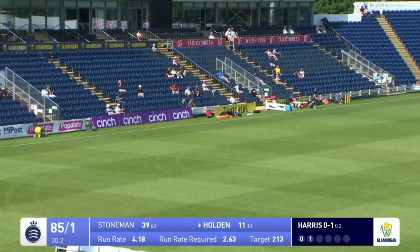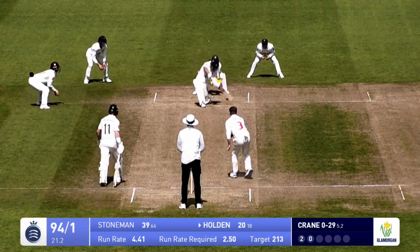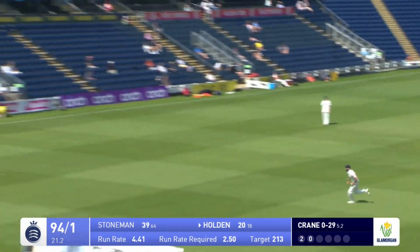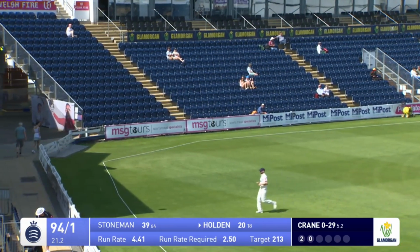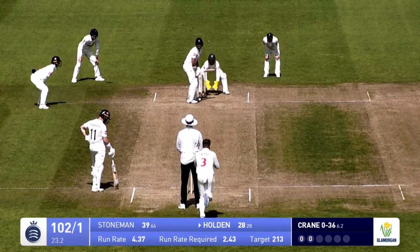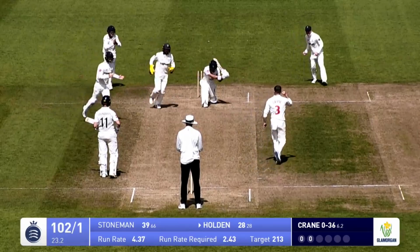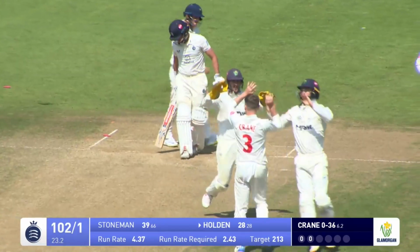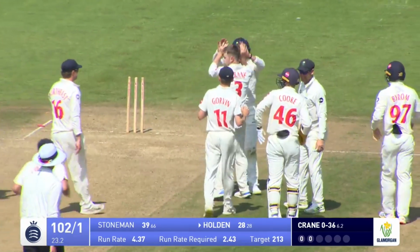A delightful drive there through extra cover from Max Holden for 4. Crane bowls, and Holden goes for a big one, and he's got hold of it enough. It is bouncing. It's not bouncing, it's signalled 6. And getting it to turn ferociously, but Glamorgan haven't got many to play with. Oh, they'll have another wicket to play with now as Holden goes for another big one, aiming towards the pavilion, and Crane gets one through.